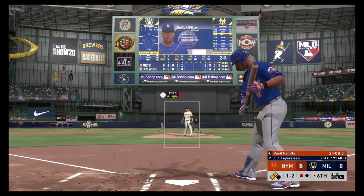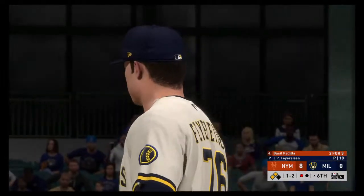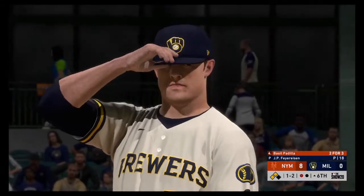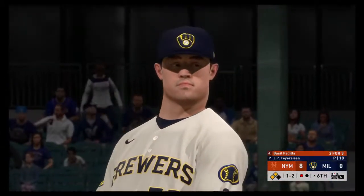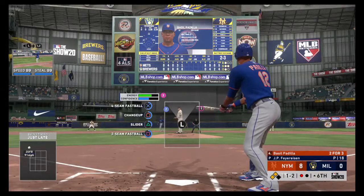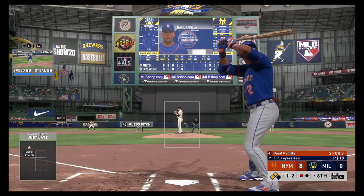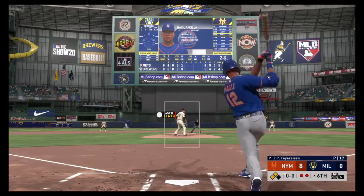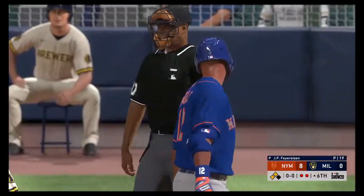Got him reaching there. Strike 2. Boy, I love the way he's competing out there on the mound right now. He's got a chance to rack back-to-back Ks with 2 runners in scoring position. He's not giving in at all. The 1-2 is swung on and missed. He got him. Got him with a good high fastball there.